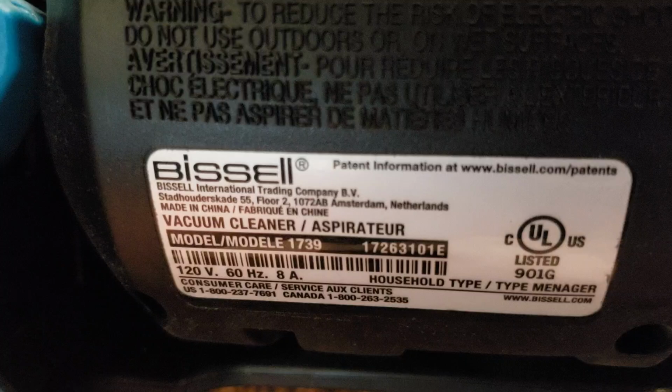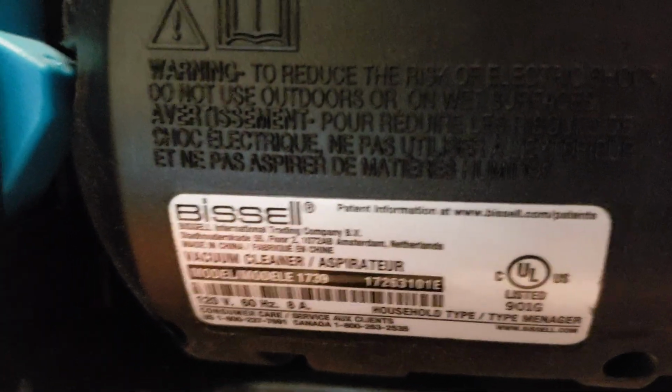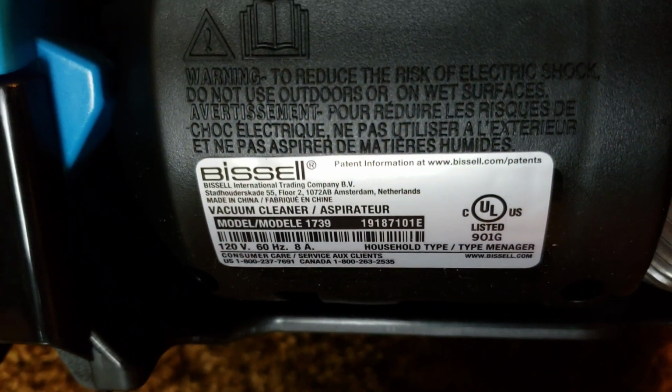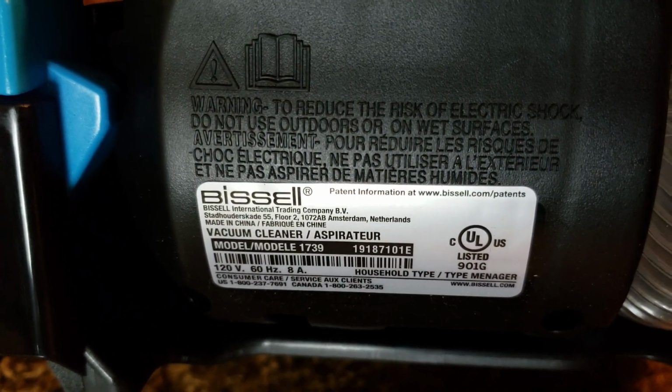So again, model 1739, this particular one's from 2017, so pretty early example. And this one I believe should be from 2020, 2019 I see. Okay, I bought this in 2020, I'm pretty sure, but it might have been sitting on the shelf for a little bit. But yeah, not much else to say about it.